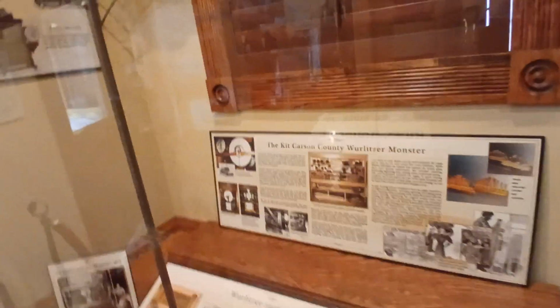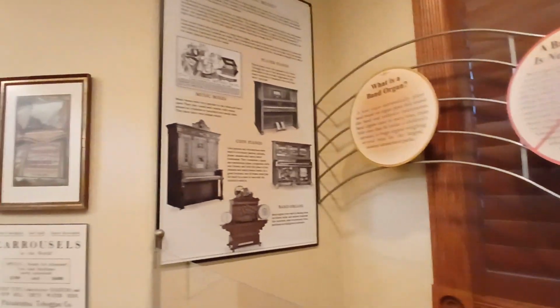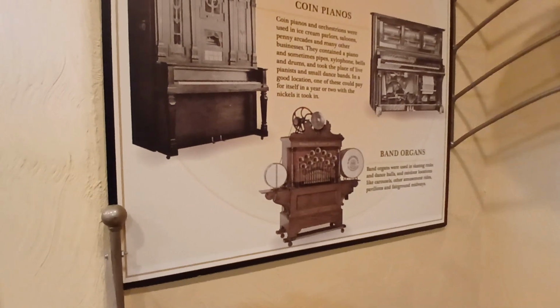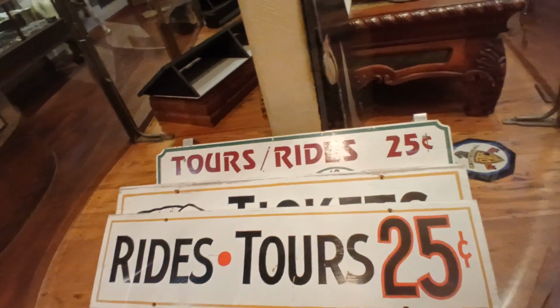No, maybe not. Okay, Wurlitzer, organ, the Wurlitzer factory, Randolph Wurlitzer, band organs known throughout the world. And it's a band organ, so it has all the other things that you found around dance halls, outdoor locations like carousels, other amusement rides, fairgrounds, automatically plays band music on organ pipes that sound like band and orchestra instruments. Range from very small to very large. Rides and tours 25 cents, and guess what? If you come back, as we did in 2024, it's 25 cents.